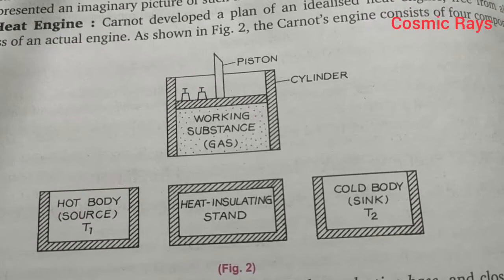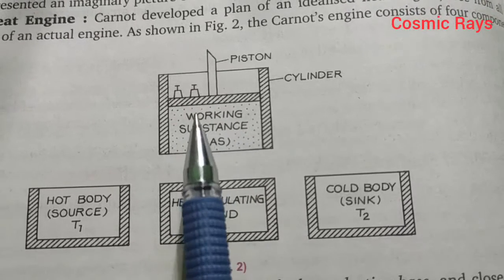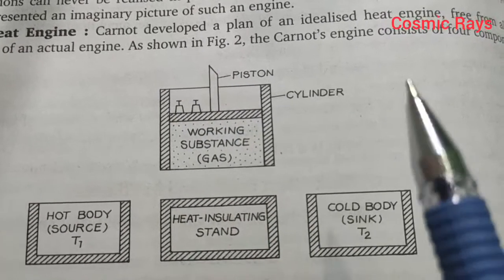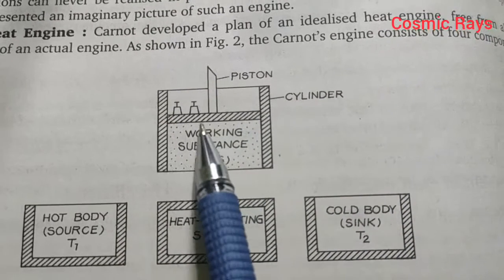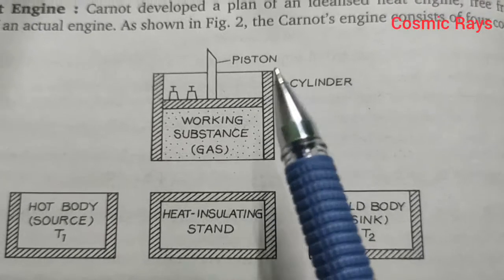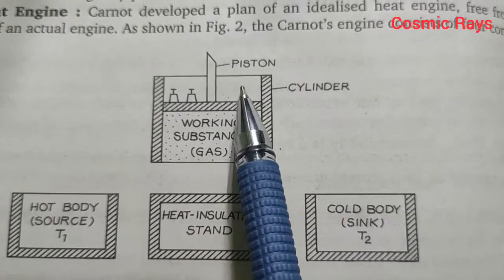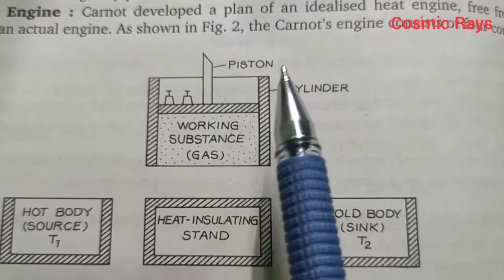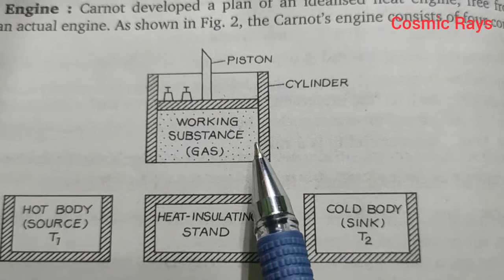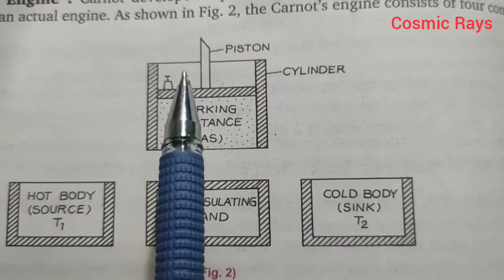Now here we have the 4 components of the Carnot ideal heat engine. First component is the working substance. What we see here is the walls of this working substance are perfectly insulated. There is the working substance, that is a gas, or we can say an ideal gas, and there are certain weights placed on the piston. This piston is perfectly insulating and it is frictionless. Now the walls of the cylinder are also insulated. Only the base of the cylinder is conducting, and we have certain weights placed on the piston.